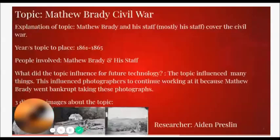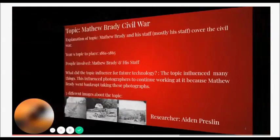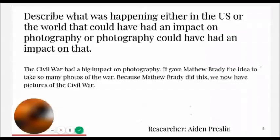This topic influenced many things. This influenced photographers to continue working at it because Matthew Brady went bankrupt taking these photographs. The Civil War had a big impact on photography. It gave Matthew Brady the idea to take so many photos of the war. Because Matthew Brady did this, we now have pictures of the Civil War.